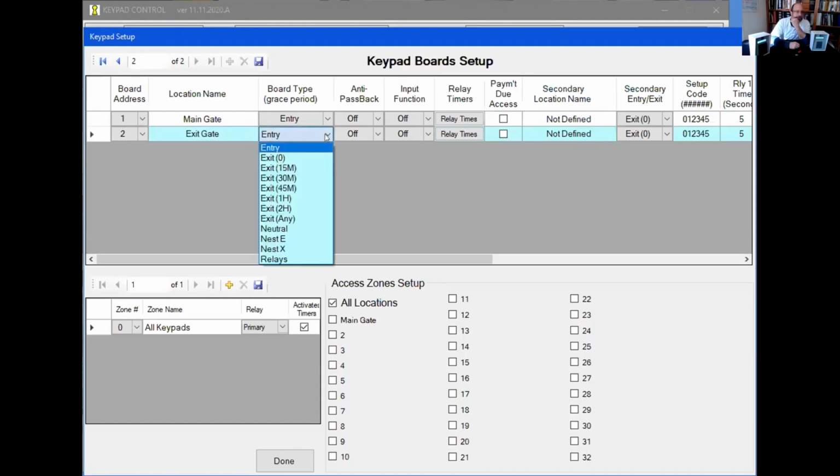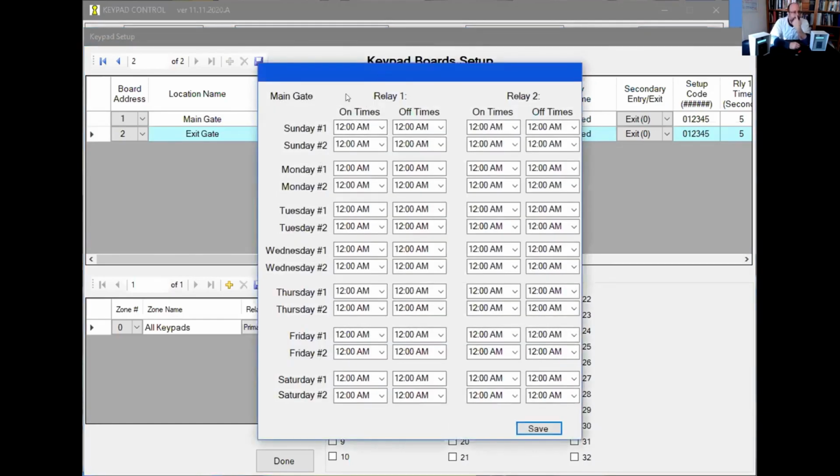So here's where you would put in the relay timers. Well, I'm just showing you. So that one's an exit or whatever, I can't see it. That was the exit ending. Okay, let's go. And then here's where you set up the auto relay timer function, the 7-day timer thing.